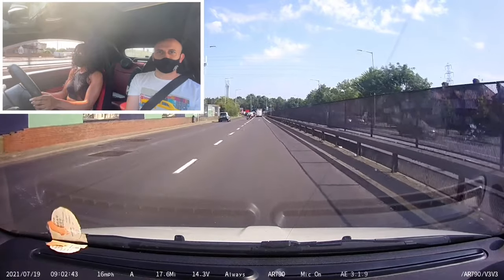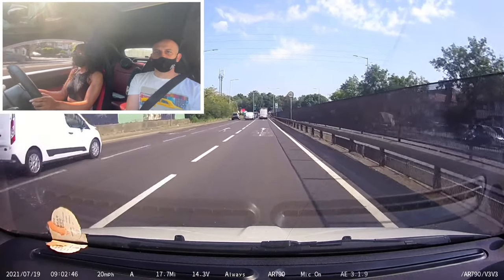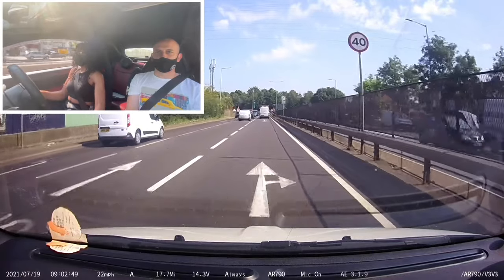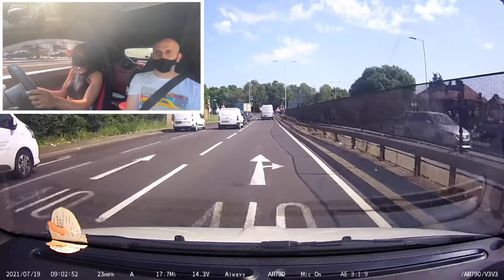So ideally, we should be in the middle lane. Both the middle and the right lanes are for the A10 to go straight. Jess stays in the right lane, and that's not an issue. It all depends on what happens later.